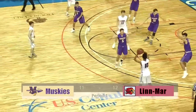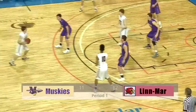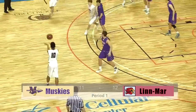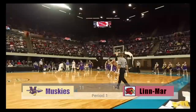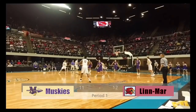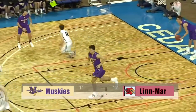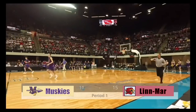Hall swings it out front for Martin, back to Hall. Muskies are in their zone now, as they've got their tallest team out there with Hahn, Howard, and Wieskamp along the back line. Hall out front is slowing Linn-Mar's tempo down. The Muskies didn't guard real well in the man, to be honest with you. There's a bounce pass now to Gertzen, who's checked in. He's a 6'8 senior, so even more length. There's Hall, deep three, good. Wow, Greg Hall, a 6'1 junior, downtown, and Linn-Mar goes up 15-11.